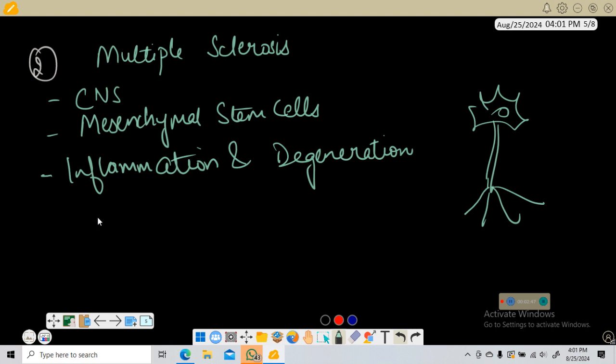And in neurodegeneration, what happens? Nerve cells are destroyed due to lack of protective covering. This is done by the body's own system. They attack the protective covering, and here nerve cells are destroyed.